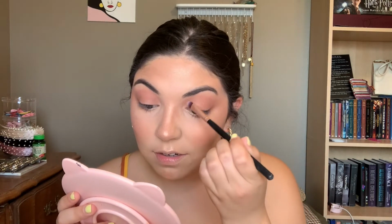Because I do like highlighting and I do like shimmering, I'm gonna go back in with my Wet n Wild highlighter, and I am going to take a flat brush and put it on my lid just to give it a little bit of shimmer. And then I'll take my highlighter again and put it in the inner corners of my eyes just to make my eyes pop.